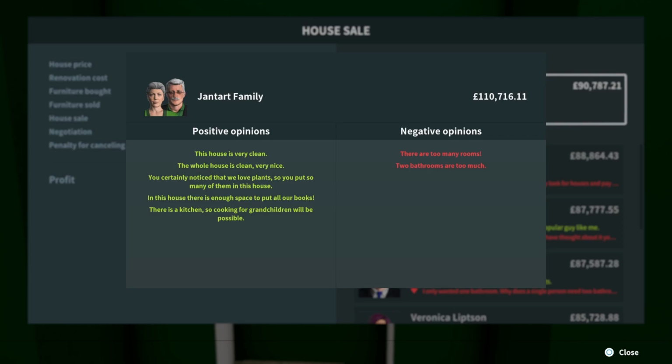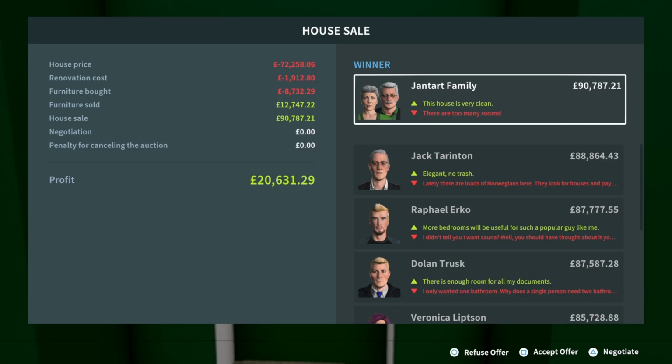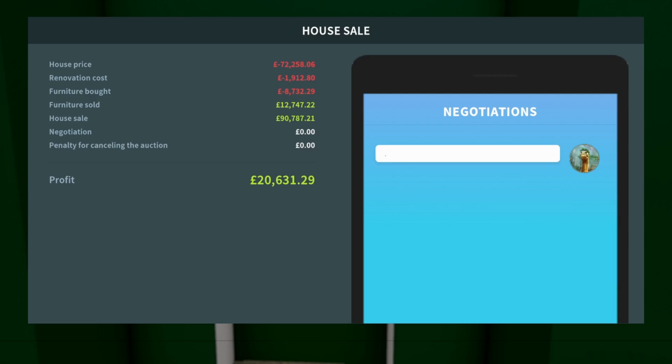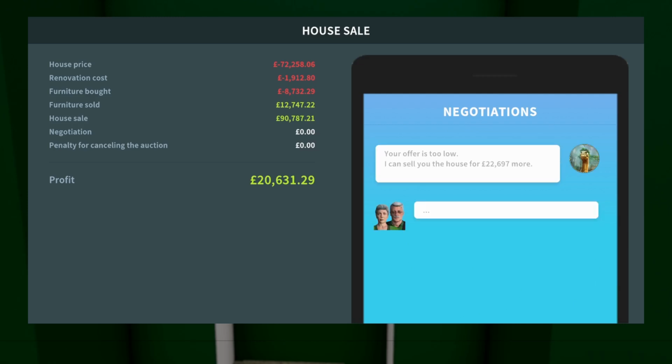I put bookcases in literally every room that it was appropriate to put bookcases in, and obviously in the bathrooms, the dividing wall actually classes as a bookcase. So yeah, in this house there is a kitchen, so cooking for the grandchildren will be possible. They haven't said anything about rugs, but I know they love them. So let's negotiate. Let's see, we're going to get one person to say yes. So we could possibly negotiate an extra 22,000, but it's unlikely to happen because the game hates me.